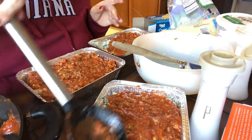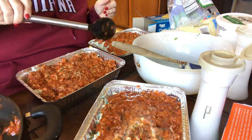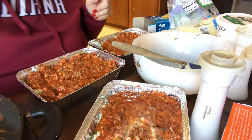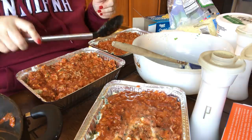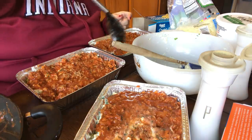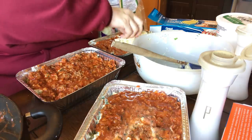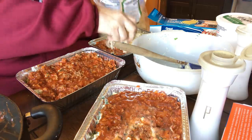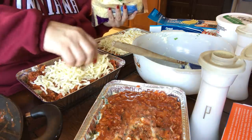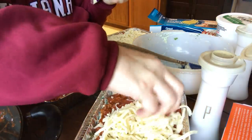I know. Getting all this saucy goodness out. And I do have more sauce if I want to add more sauce, but I think I'm going to be okay. I'm just getting it all out. All right, and then we're going to top these with mozzarella cheese. And this time I'm going to use a big handful. We like cheese.